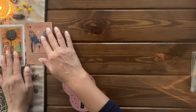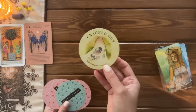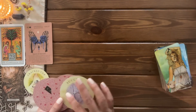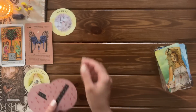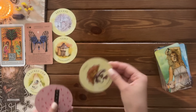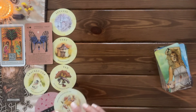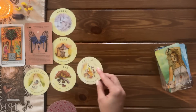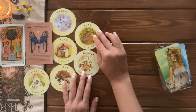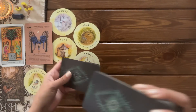Very, very interesting. Okay, let's take a look at your tea leaves before we take a look at your tarot cards. So you have cracked cup, dissatisfaction with life. You have success. Whoa, love that. You have tent, temporary situation. You have fan, romance, celebration, party, looks great. You also have candle, you will be shown the way. Love this for you. And you have bear, danger, especially in money matters. So much to put into consideration here. Let's pull out your tarot cards.